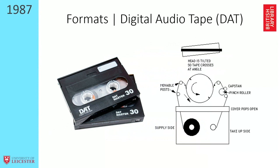These are at risk twofold because the DAT machines were only ever really adopted by the professional market, so sort of broadcast and radio and things like that, and commercial studios. Sony tried to pick it up on the commercial market as a hi-fi, and it never took off.